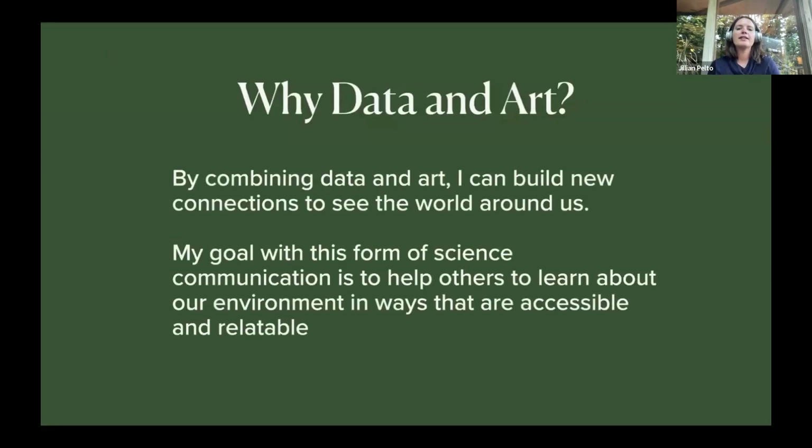So I'm combining data and art just to build these new connections in the way that we see the world. And my goal with doing science communication like this is to help people learn about it in ways that are more accessible and relatable. I think art has so much power of emotion and connection in different ways than the science does by itself. It can reach different and broader audiences often.